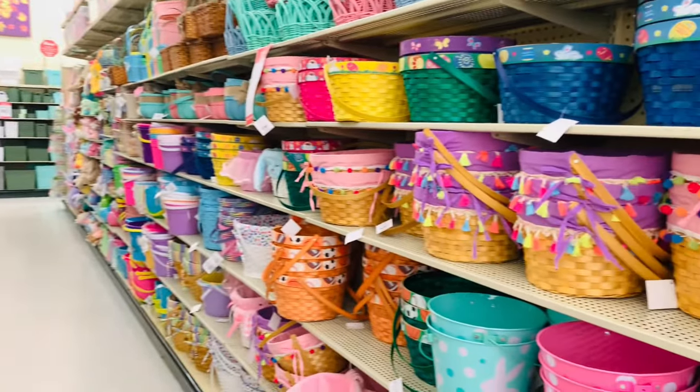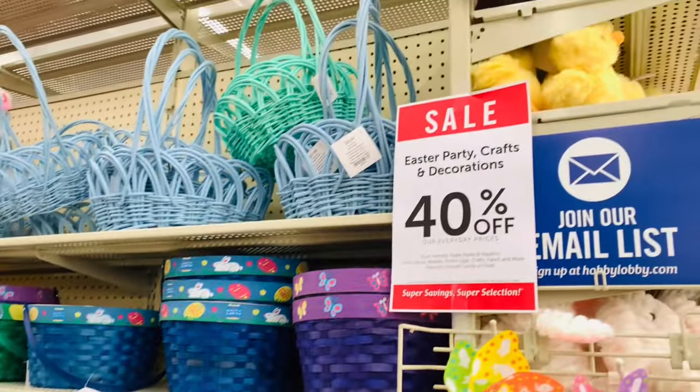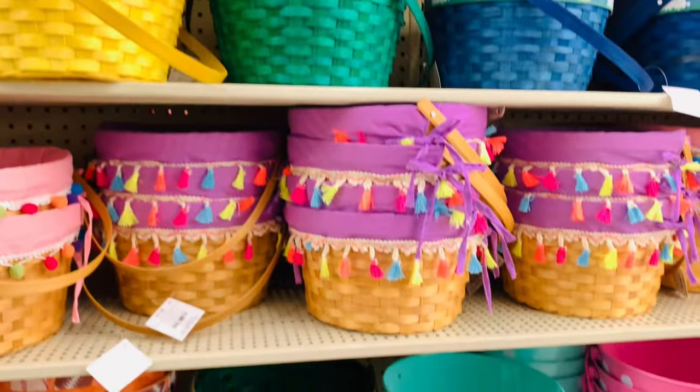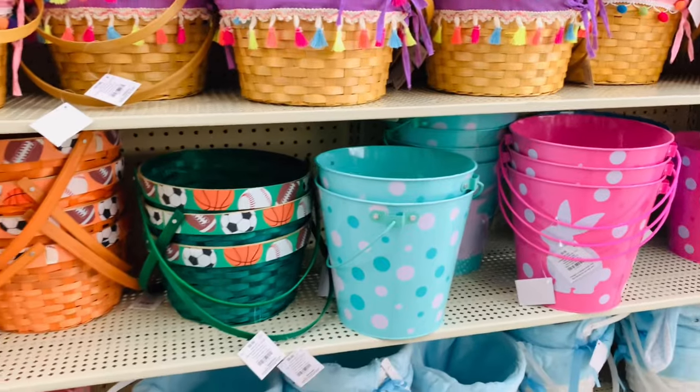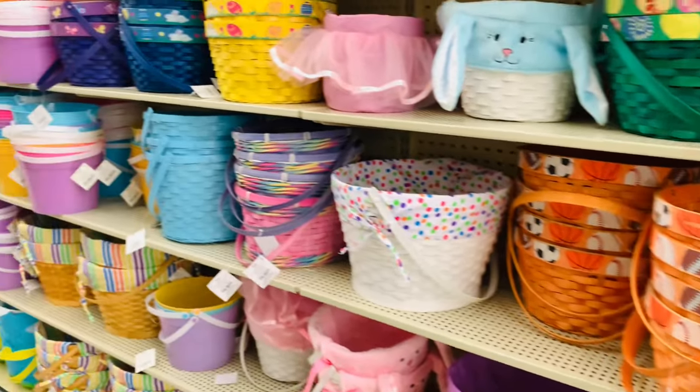Who out there is making Easter baskets? If you don't already have your baskets and you need some, y'all, I'm telling you, they have everything. They have traditional ones, plastic ones, big ones, small ones, whatever you need. And some of them are really adorable.